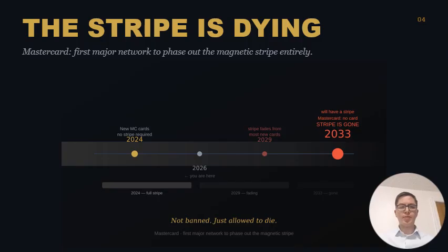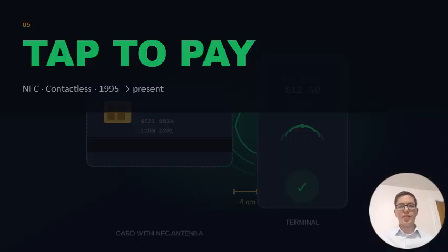So for the long-term plan, the stripe is just quietly being retired. Starting in 2024, newly issued MasterCard cards are no longer required to have a stripe, and by 2033, no MasterCard will have one. Not banned, just allowed to die. Just when we figured out the chip, someone asked, what if you didn't even have to touch the reader? And the answer came from a bus system in South Korea.